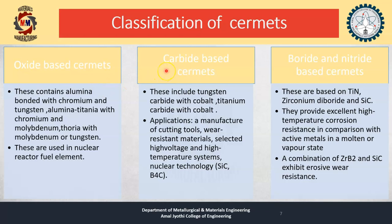The main usage of this oxide-based Cermet is that they can be used as a fuel for nuclear reactor. The carbide-based Cermets have a carbide-based material combined with another material, and the combinations can include tungsten carbide with cobalt or titanium carbide with cobalt. The application of carbide-based Cermets is in the manufacture of cutting tools as well as wear resistance material.